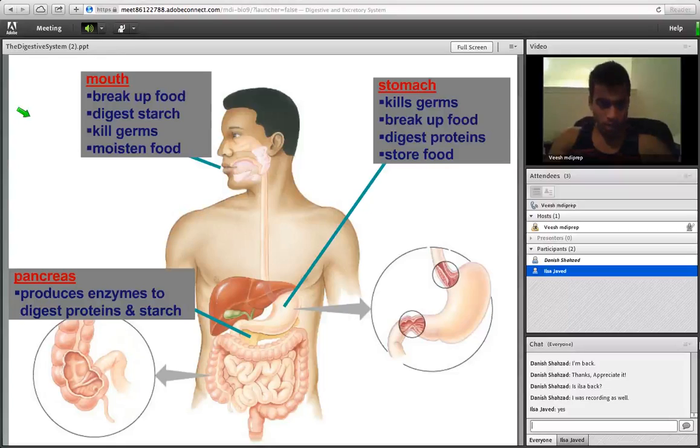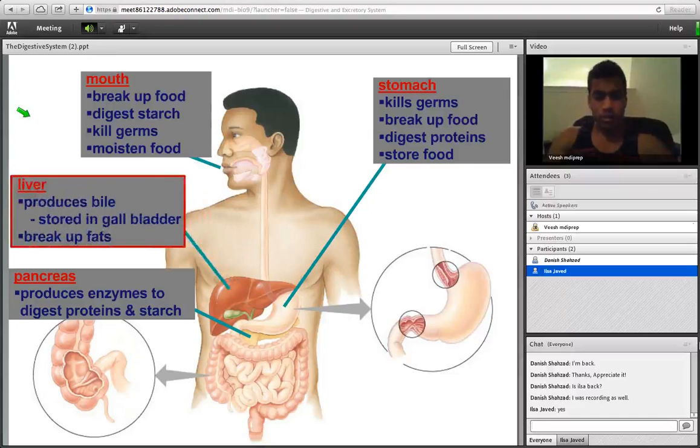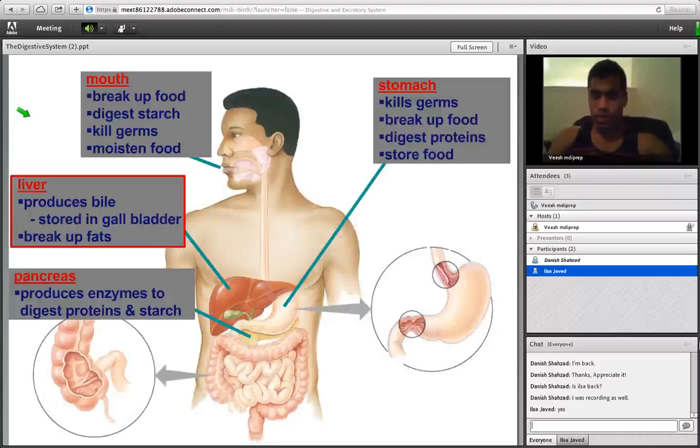Now, back to our person. So the pancreas produces enzymes to digest proteins and starch. The liver produces bile, which is stored in the gallbladder, and it also breaks up fats. In terms of breaking up fats, you have the process of beta oxidation that happens a lot in the liver. And obviously the liver has a ton of other purposes as well, including regulating your metabolism, breaking down alcohol, and it's got a whole laundry list of stuff.